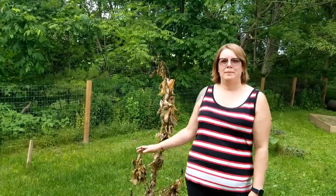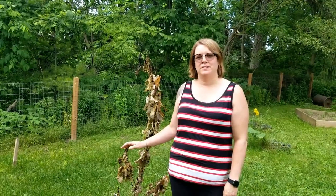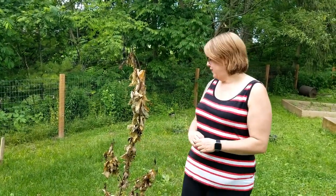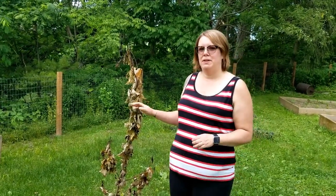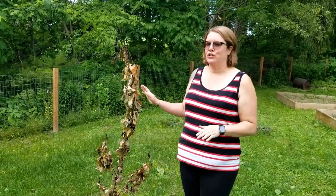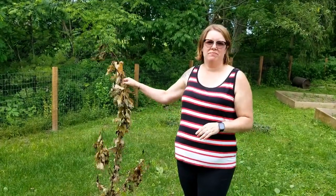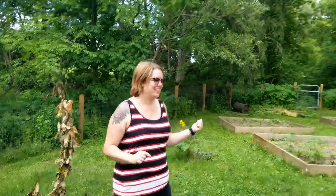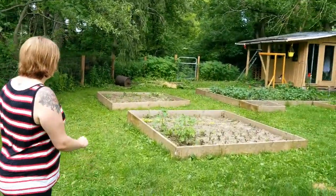Our poor little maple that we planted a few weeks ago was in our last video. It was still kicking. I think that it's still going to survive, just maybe not doing anything this year. So we'll see. Fingers crossed with this guy, but you can hear him. He's pretty dead. So let's go see. Hopefully we have more luck down here.